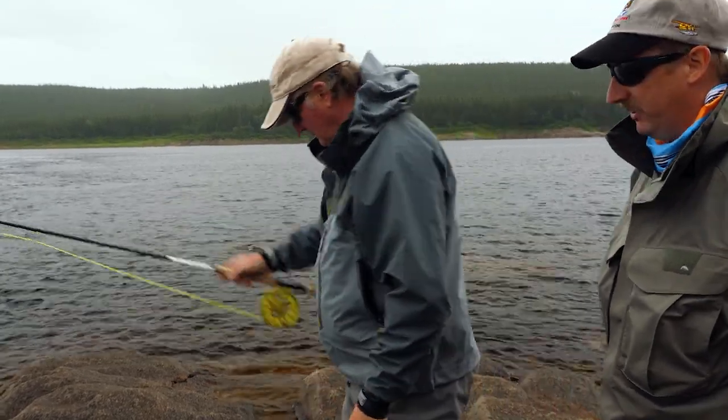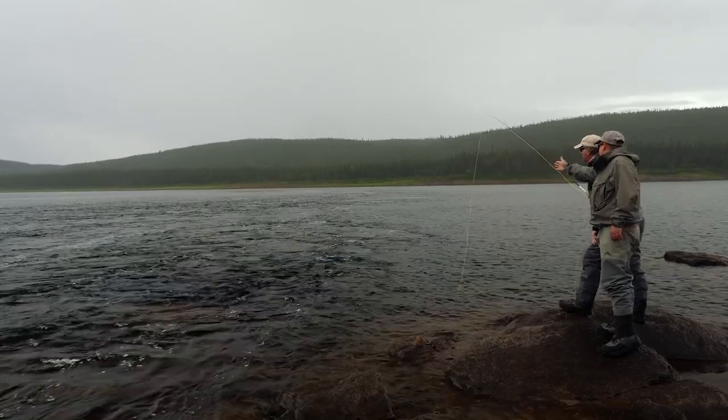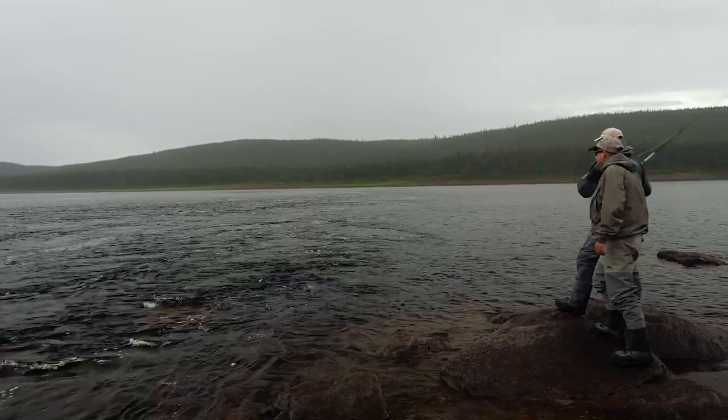I'll go right here. Just cast straight out, Colin, right here. Let it drift in. 30 to 40 feet out. Okay. 30 to 40 feet.